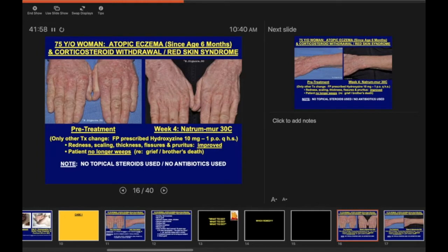The photo doesn't really do it justice, but in person, the most important thing is, if you palpate her on the left here, she felt really thick like leather, about ready to crack if she made a fist and ready to bleed. A lot of open erosions, really inflamed. Here it's about 2 or 3 shades of red less, so less inflamed. And now you're feeling it. If 0 is like baby skin and 10 is where she's at here, she's at maybe a 5 or a 6, which is pretty amazing. She still has a few erosions, but she is getting better.